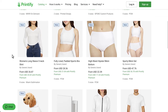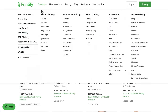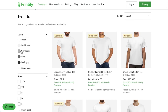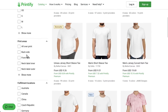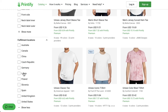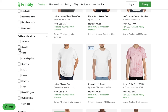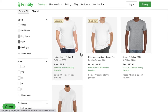But this isn't the only place that we can find the location. If we click on a product, and let's do t-shirts as an example. On the left-hand side here, we'll actually see a lot of different filter options. You can filter by color, you can filter by size, print area. But if we scroll down a little bit more, you'll see a category fulfillment locations. So right away, you can choose where you want your product coming from. Let's say we want a t-shirt that comes from Canada. Now our products have been filtered, and we see that there are 4 t-shirts offered by a Canadian fulfillment location.